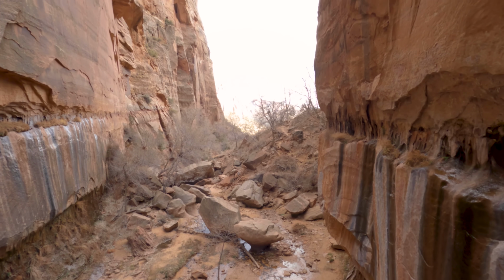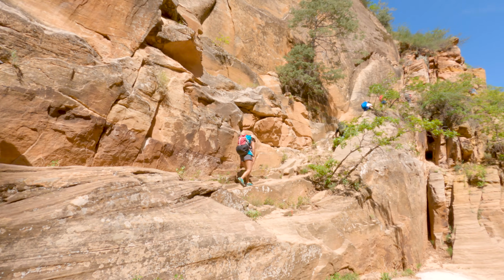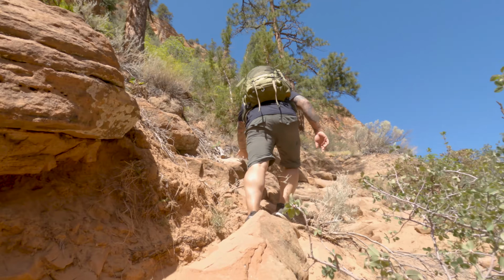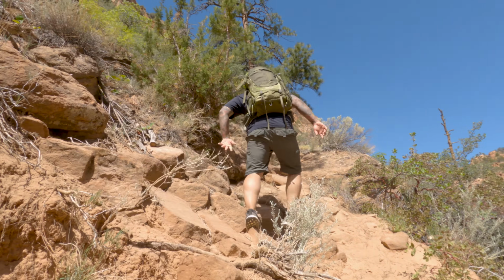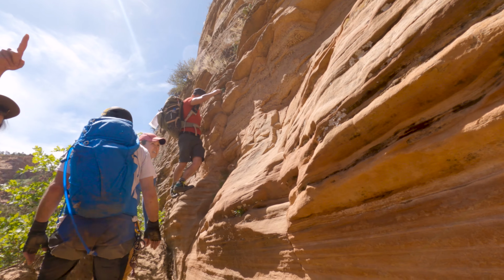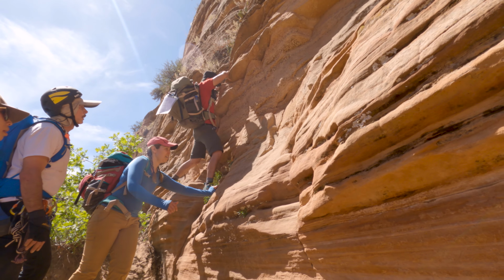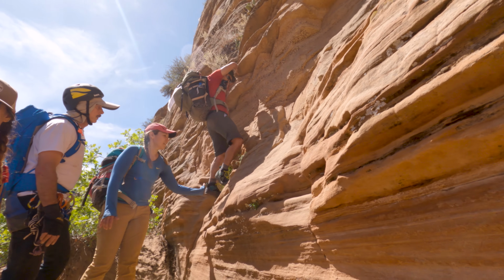If you continue on, you're going to be heading into strenuous territory. We did this part of the hike when we came back a couple weeks later to do the canyoneering route, and it is definitely challenging. If you're interested in learning about the full hike, stay tuned because we'll have a video about that up in a week or two. But for now, let's get back to our hike back to the trailhead.